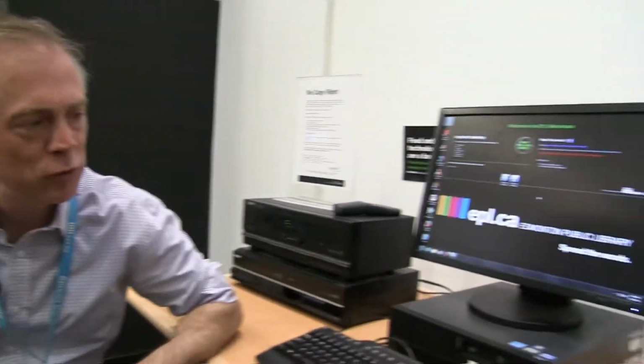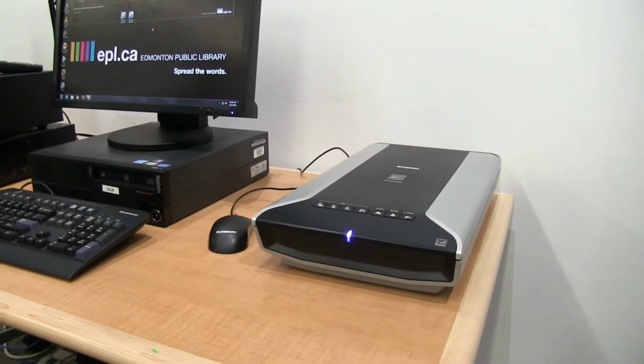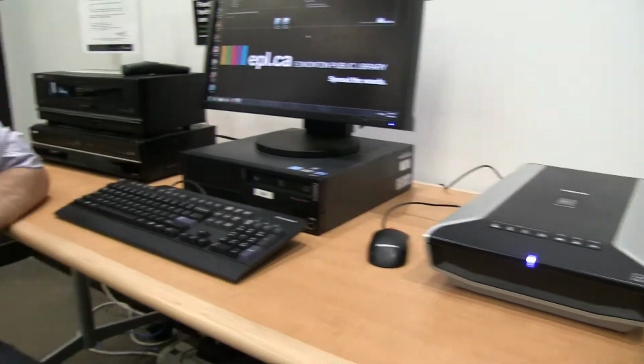The other part of this little package is we have the scanner there, which is really popular. People are scanning all sorts of different objects, whether it's just a resume or other things. We had a great story a couple of weeks ago where a grandfather came in with photos that his grandson had drawn, and he just wanted to get them scanned because he wanted to keep a copy.